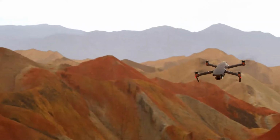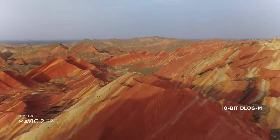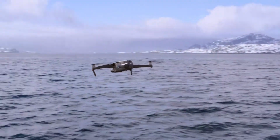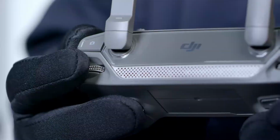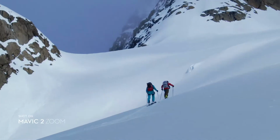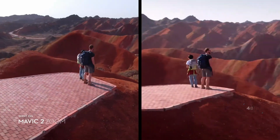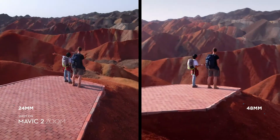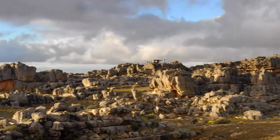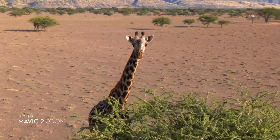Mavic 2 Pro supports a 10-bit D-Log M color profile that yields higher dynamic range for more flexibility in the grading room. Mavic 2 Zoom is all about dynamic perspective. With a 2x optical zoom lens, it offers greater safety, efficiency, and more creative opportunities. The 48mm focal length compresses your perspective, enhancing the parallax effect for a classic cinematic look. You're able to punch in quickly for a tighter shot, even from 100 meters away, keeping a safe distance from your subject.